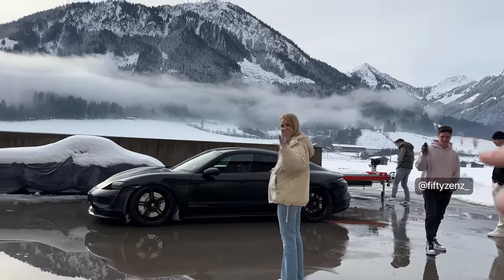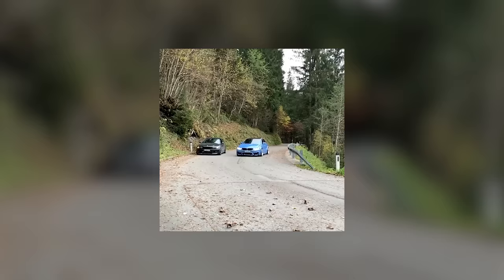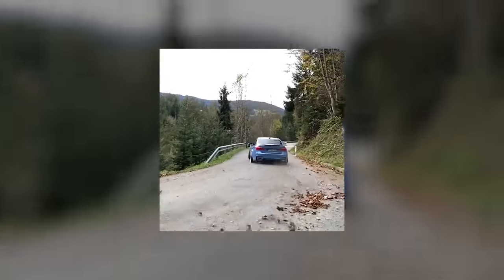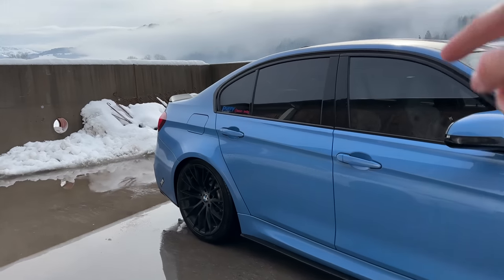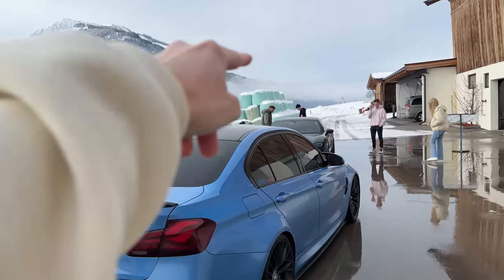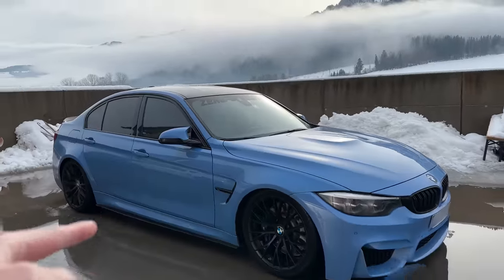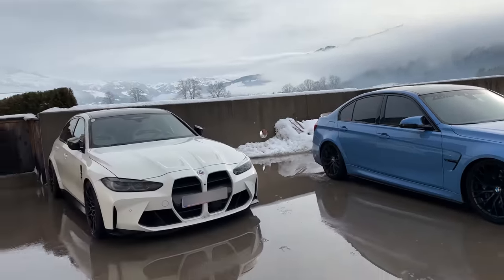Zenz, you already know Zenz. If you have followed me on Instagram for quite some time, you might know this car already. Because this is actually my old M3 F80. It's now owned by Max, who is back there, is here. So Max bought my M3 a few years ago and today he's decided to come slide it along with me.